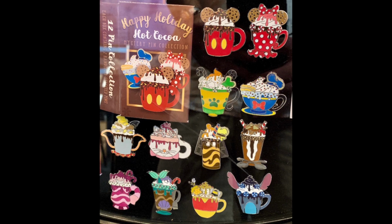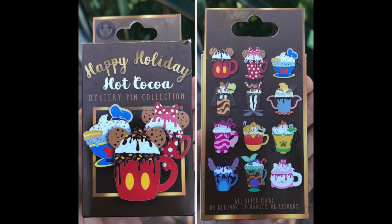But this is an open edition collection. There are 12 different pins in this collection. And it's called the Happy Holiday Hot Cocoa Mystery Pin Collection. The characters feature Mickey, Minnie, Pluto, Donald, Dumbo, Marie, Goofy, Chip and Dale, Cheshire Cat, Ariel, Winnie the Pooh, and Stitch. So lots of different characters in that collection.